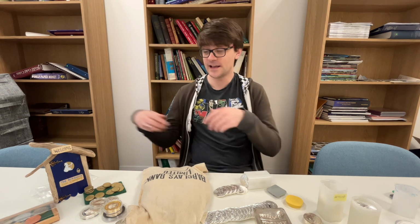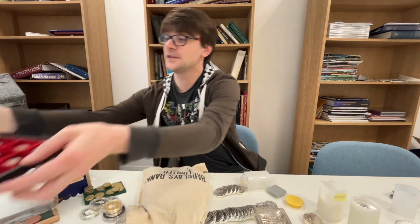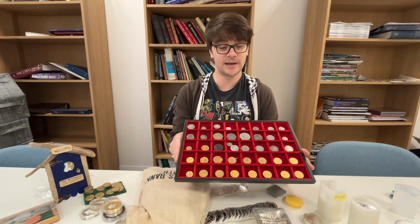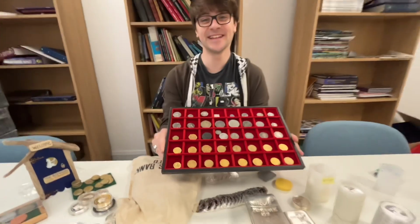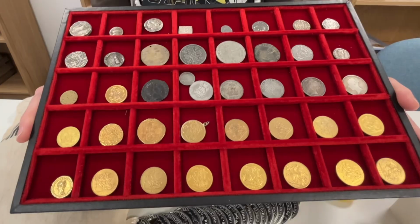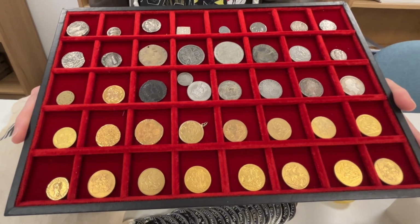We've got some fake gold coins, if we can just delve into that as well, so we can show people an interesting tray of fake coins. Hopefully, you can see what I've got there. Yeah, if not, I can do a little scoop in. I'll just show the coins quickly.